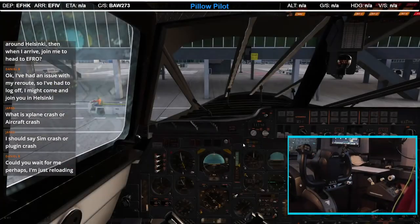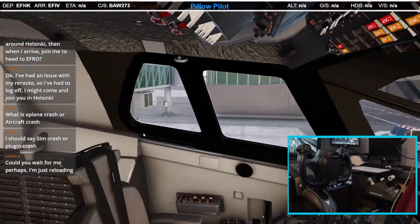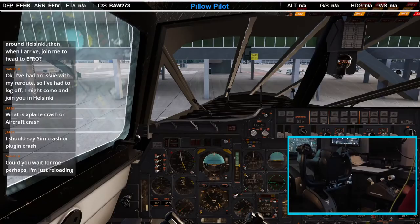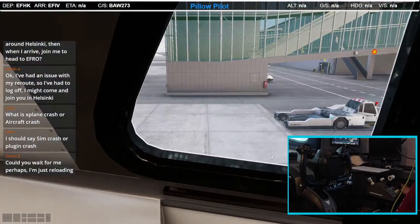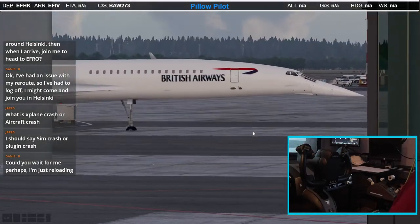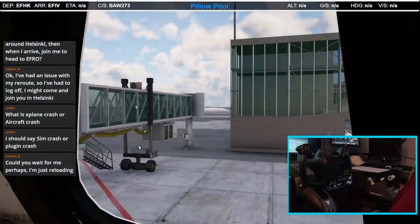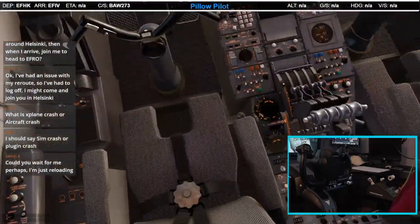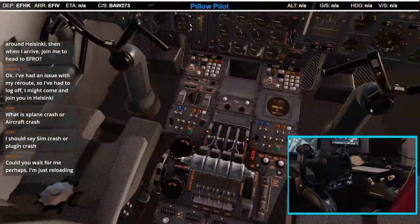Ah, we got the Concorde off to our left there. I tell you what, if he's loaded in, should we just fly up to somewhere fun? I haven't been to Ivalo. Would you like to go up there, or do you want to go to Rovaniemi? What might be more fun? Should we go to Ivalo? It's quite a long way up north. It's quite a good fun flight right up into the Arctic Circle.